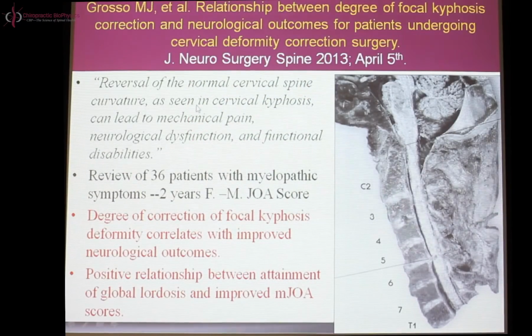Next paper, Grosso et al. Same journal, Journal of Neurosurgery Spine, but a couple years later, 2013. Here's what they identified. Reversal of the cervical lordosis can lead to mechanical pain, nerve dysfunction, and functional disabilities. In these patients, 36 of them, followed 2 years after surgical decompression, what they found out is both segmental, meaning each individual segment, if it was kyphotic, or total kyphosis, affected the neurological status of patients post-surgically.